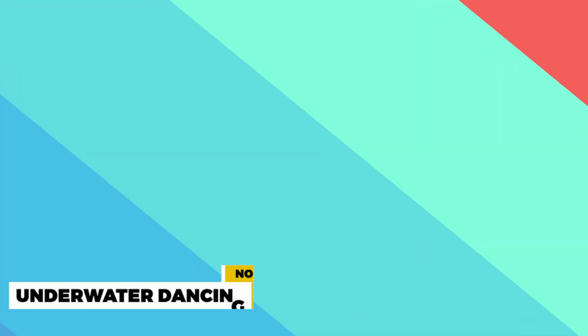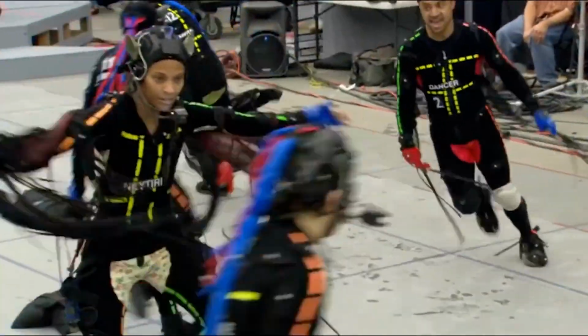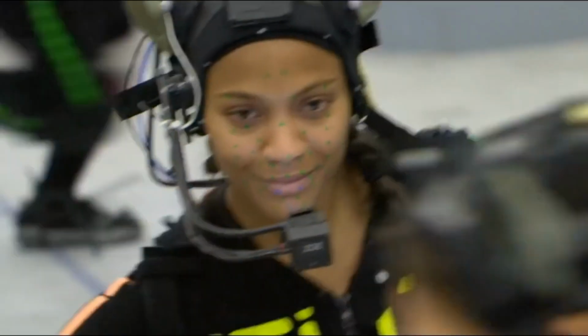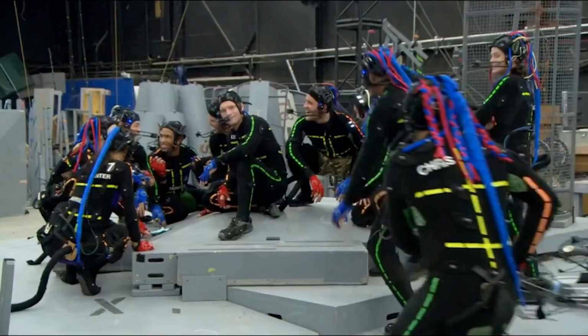Number 5. Underwater dancing. When we think of acting underwater, it isn't an easy adventure for the Avatar cast, but can you imagine dancing underwater? That's an impossible venture, and the cast opted out of this as Cameron had to hire trained aquatic dancers to get the part done.